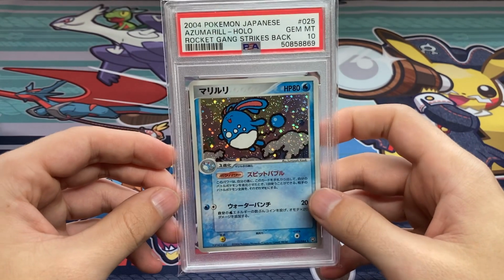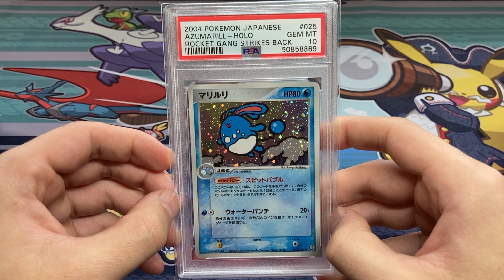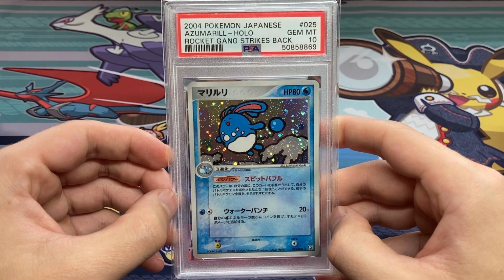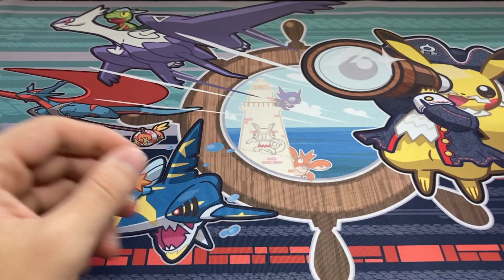I think we're moving out of Golden Sky Silvery Ocean into some Rocket Gang Strikes Back Holos. Got a Zoom Reel here. Just love that artwork. The waves in the background, a Zoom Reel having the time of its life. Just love it.